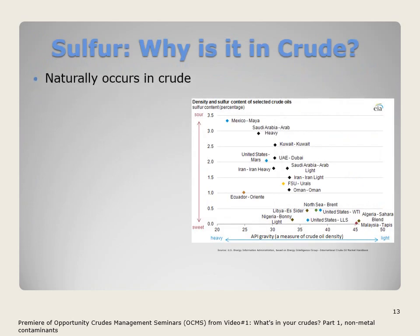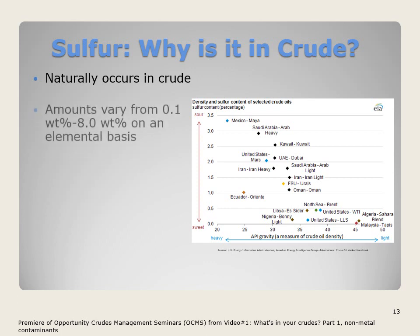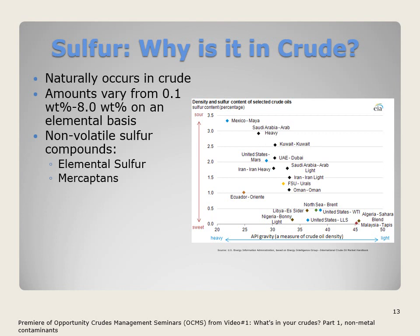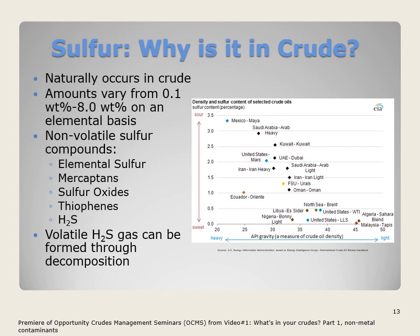Sulfur is a naturally occurring element in crude oil. Concentrations can vary from 0.1 to 8.0 weight percent on an elemental basis. Non-volatile sulfur species include elemental sulfur, mercaptans, sulfur oxides, thiophenes, and dissolved hydrogen sulfide. During distillation, these dissolved contaminants can decompose into volatile hydrogen sulfide gas. Both volatile and non-volatile sulfur species cause problems for refiners.